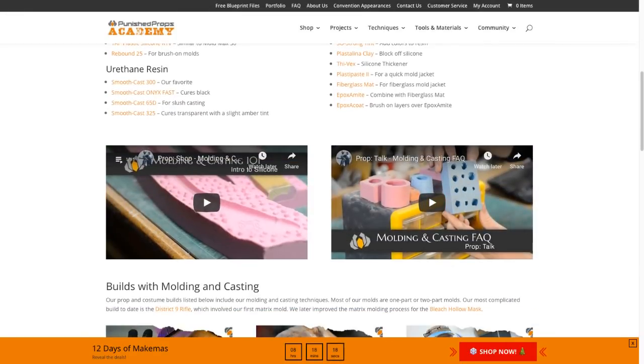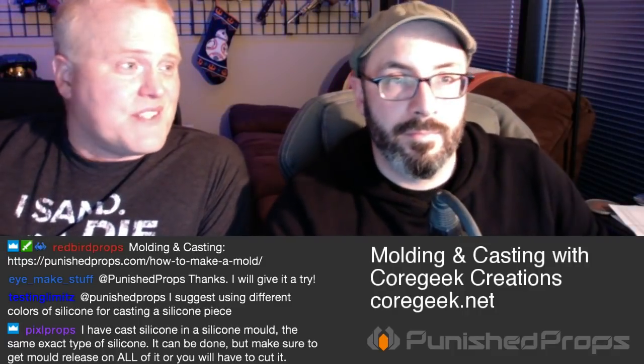And it's not Punish Props related, but I will say Smooth On has a really, really good brush on mold video. That coincidentally they had just put up about a month before I started working on mine. How handy. Basically, since I had never done a brush on mold before, I just followed that to a T.